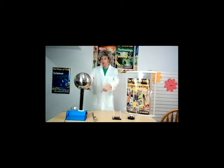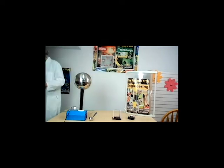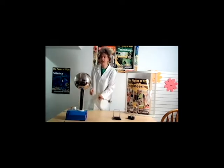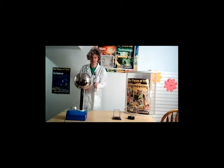So, when you collect enough electrons, there's going to be electrons that want to jump from the ball to the little ball. You will see this in a second. Let me turn off the lights for a perfect effect. There you go. We'll get this charged up a little bit. You can already hear it going a little bit. And once it gets charged up enough, we will see a spark.